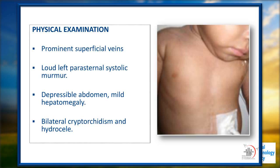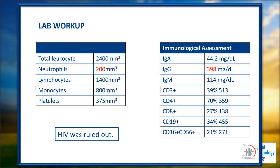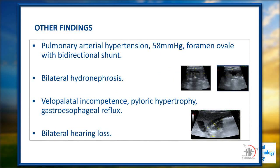On physical examination, he was found to have prominent superficial veins in trunk and limbs, with bilateral rales and right basal hypoventilation, a loud parasternal systolic murmur, hepatomegaly, bilateral cryptorchidism, and also hydrocele. The laboratory workup showed profound neutropenia, mild lymphopenia, and hypogammaglobulinemia with normal B cells. IgE was also measured, and HIV was ruled out. Pulmonary arterial hypertension was observed in the echocardiogram with a pressure of 58 and a foramen ovale with bidirectional shunt. A renal ultrasound reported bilateral hydronephrosis grades 1 and 3. We also detected velopharyngeal incompetence, pyloric hypertrophy, and gastroesophageal reflux.